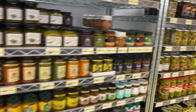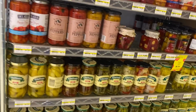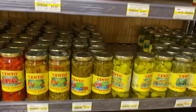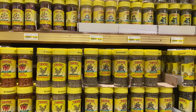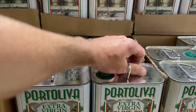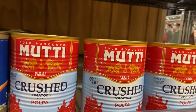Just rack after rack after rack of olives and olive oils. We use a lot of the Mazzetta roasted bell peppers on tour this year. Shout out. Don't forget the Mazzetta. Oh baby, the DeLallo, we love it. And of course, Betty loves that Cento. DeLallo in Jeannette, Pennsylvania, my homeland. Shout out to anybody watching from Pennsylvania. They've got the best of the best brands here.